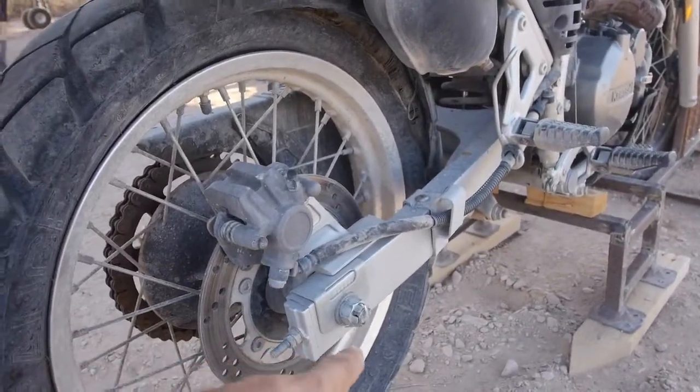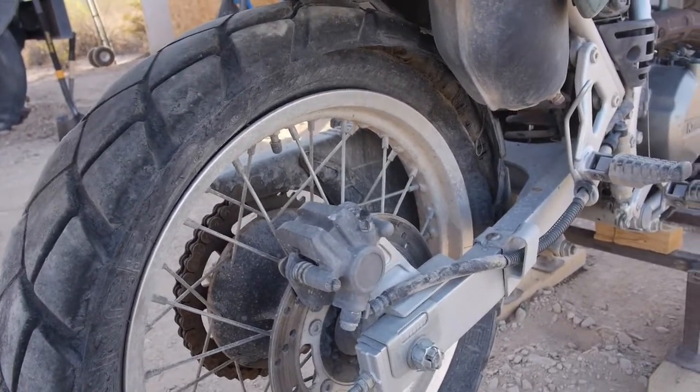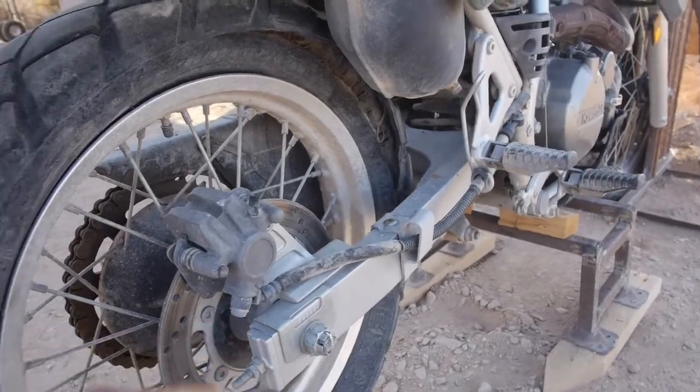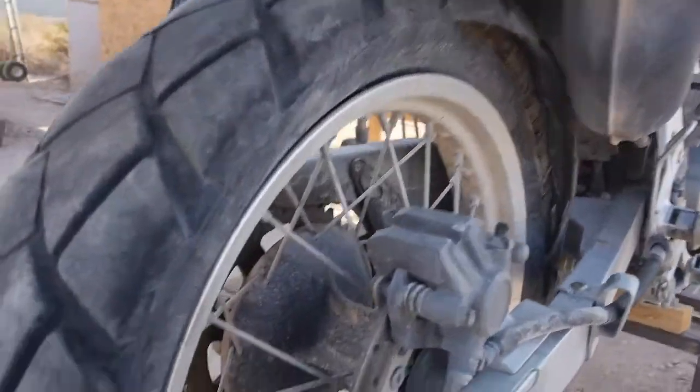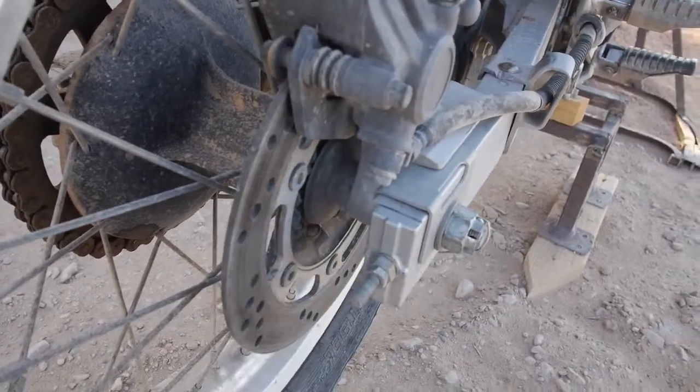Take the nut all the way off and then support the wheel. I usually just put my foot underneath it, my toe, to hold the tire up, take the pressure off, and then slide the axle out. You've got a series of spacers. That's one right there.